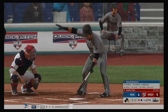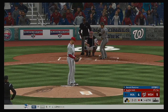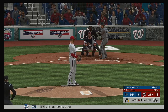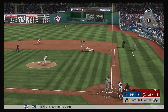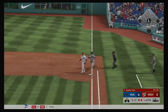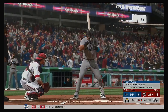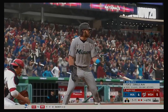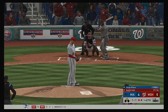Ready now, Harold Ramirez. No hits to this point. Grounded to the right. A diving effort here as he gets a glove on it. On the recovery, the throw is in time to get the out at first. What a heads-up play.